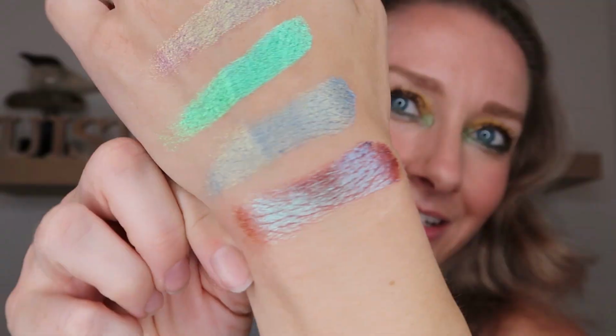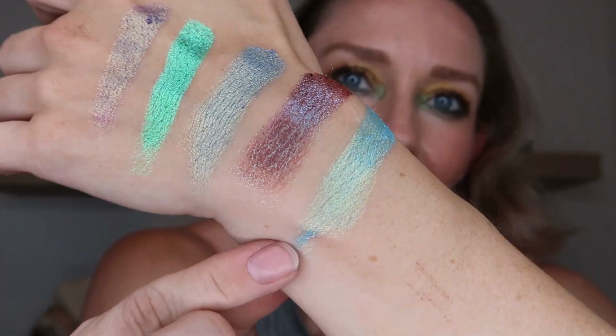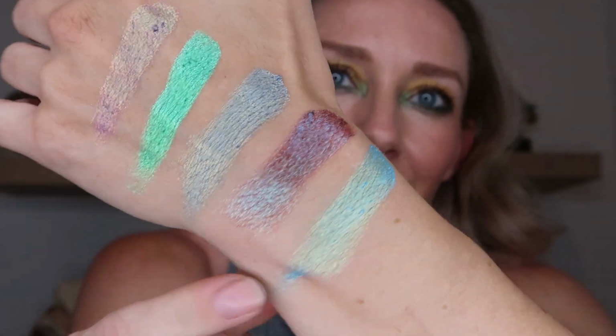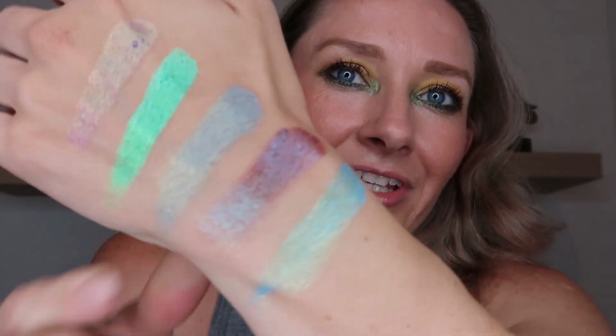Very pigmented. Next we have Frosty, and this guy also looks like it's going to be a bit of a blue to gold shift, but more of a sky blue to gold rather than that periwinkle shade. You can see where it's got more of that lighter blue with the gold on top, whereas this is definitely a little bit more of a periwinkle shade. So definitely not the same.